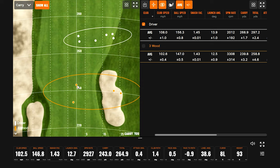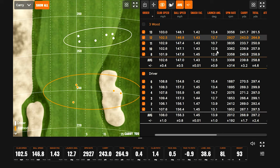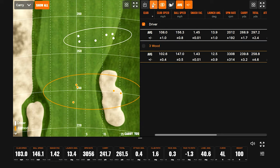Height-wise was okay. I like to see about 245 carry out of three wood for me, but we're just a couple yards short there. Granted, these last couple that you did hit, you got 243, 242. So you're getting there. It's user error. Well, I'm not going to call those shots user error by any means. You can call those shots user error. That's fair. I'm not going to. That would be false information for the viewers.